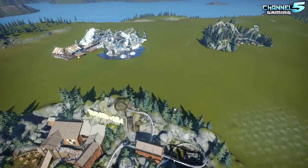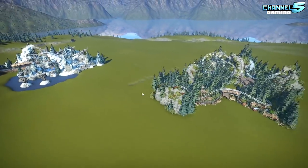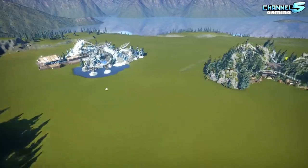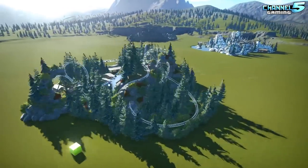Three great Alpine coasters throughout the whole episode. Loved every single one of these, you guys. And yeah, we had two masters and a beginner. Really good stuff, you guys. Keep up the good work.